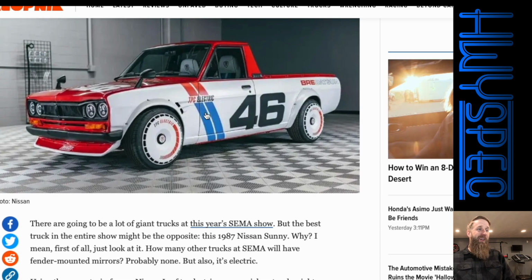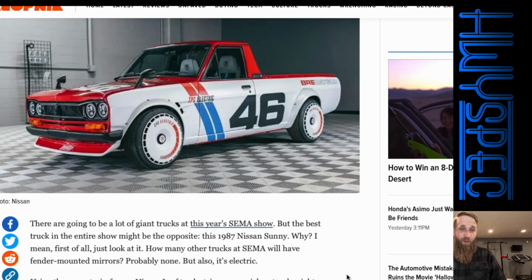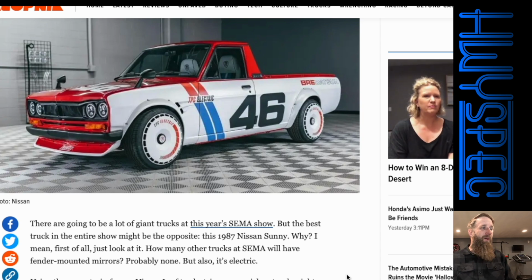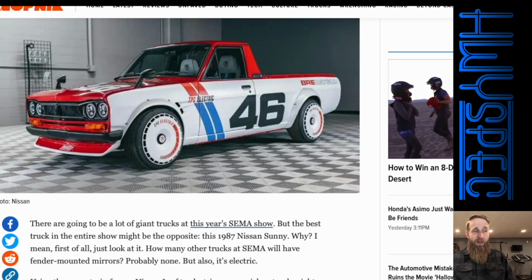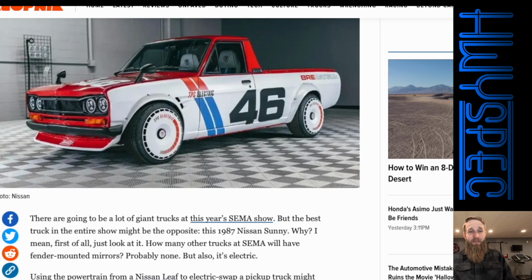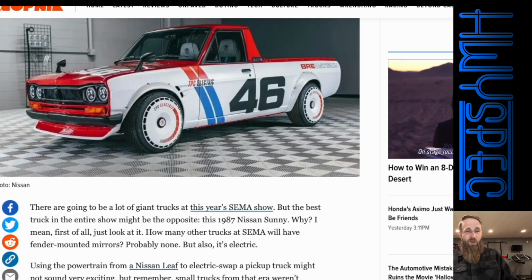Now this truck, if you can read on the screen here, has a Nissan Leaf motor. In and of itself, okay, they swapped in a Nissan Leaf motor, no big deal, but it has about twice the power and more than 3 times the torque of the original gasoline-powered Sunny, so it will move a little bit faster than usual. However, it also has a 6-speed manual transmission, something that I think is sorely needed in electric vehicles.